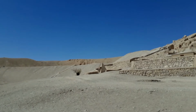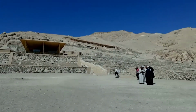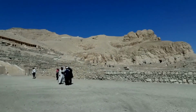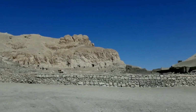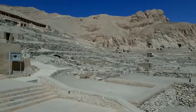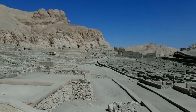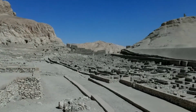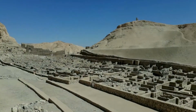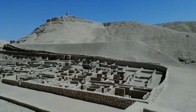Hidden at the side of the Valley of the Kings is Deir el-Medina, better known as the Workmen's Village, where the workmen who built the temples and the tombs on the West Bank lived and were buried in the cliffs. A relatively intimate village, each person who worked on the tombs or the temples on the West Bank was given housing. And here we find nobles, craftsmen, scribes and more.